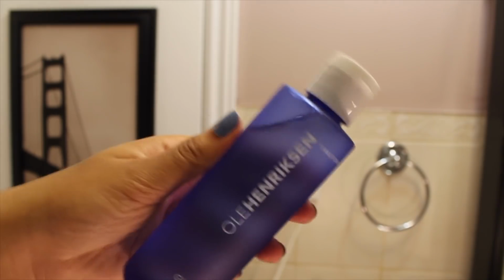Another thing that I've just started to do within the past 2 weeks that I've noticed makes the biggest difference, you guys, is toner. I never used to use toner before, and the one that I'm using right now is the Ole Henriksen. This contains AHAs, which is basically an ingredient called glycolic acid, and that helps with resurfacing the top of your skin and getting rid of that gunk.